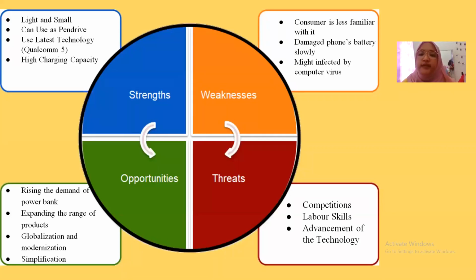Okay, the next trait is labor skills. In an organization, it is important to have skilled labor because they have the knowledge on how to take care of the product. For example, they know the components that need to be put inside the power bank to ensure that it can be used and give benefit to the users. This shortage of skilled labor may affect the quality of the product. So to solve this problem, managers should actively train the employees, such as by making a training program or mentoring.